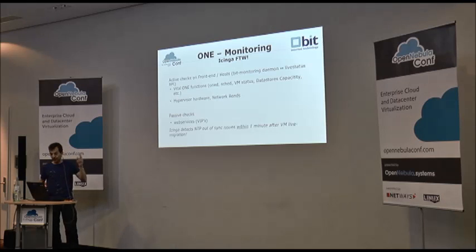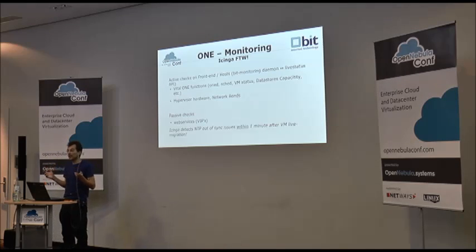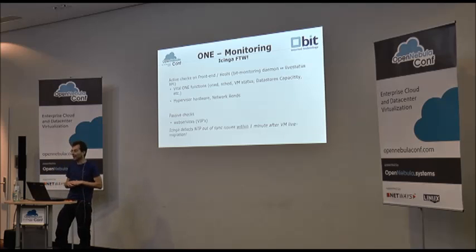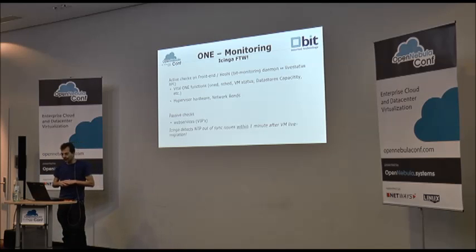For monitoring, we are using Icinga nowadays. We used to have Nagios. We're switching to Icinga, and we really like it a lot. It's really awesome. So we're actually in the process of migration.